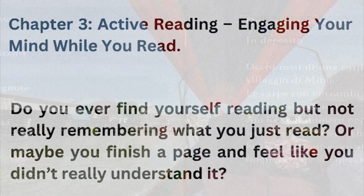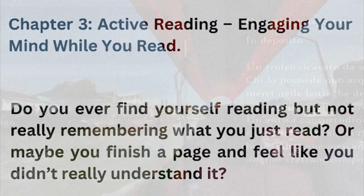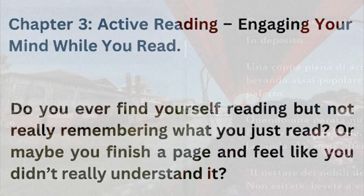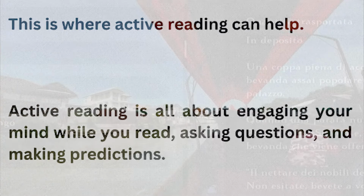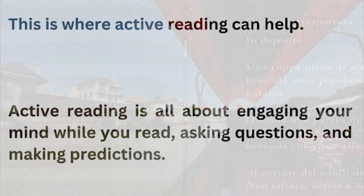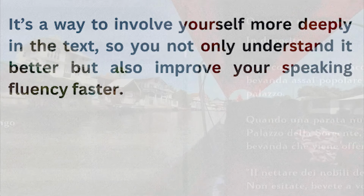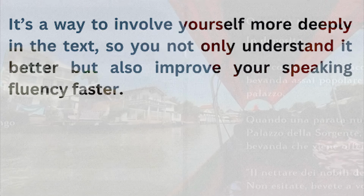Chapter 3. Active Reading. Engaging your mind while you read. Do you ever find yourself reading but not really remembering what you just read? Or maybe you finish a page and feel like you didn't really understand it? This is where active reading can help. Active reading is all about engaging your mind while you read, asking questions, and making predictions. It's a way to involve yourself more deeply in the text, so you not only understand it better, but also improve your speaking fluency faster.